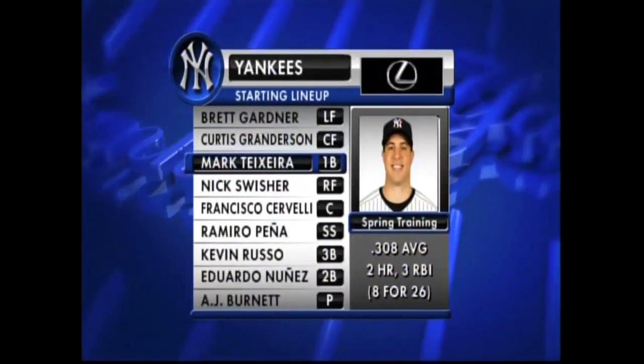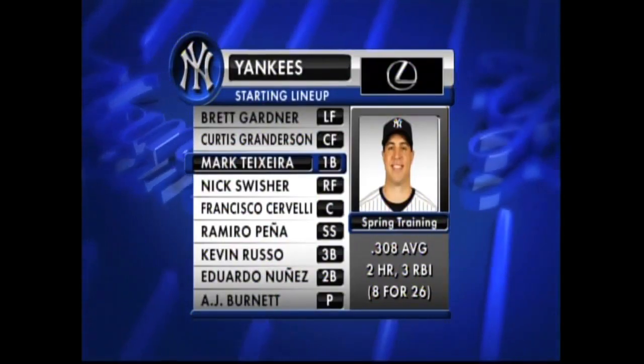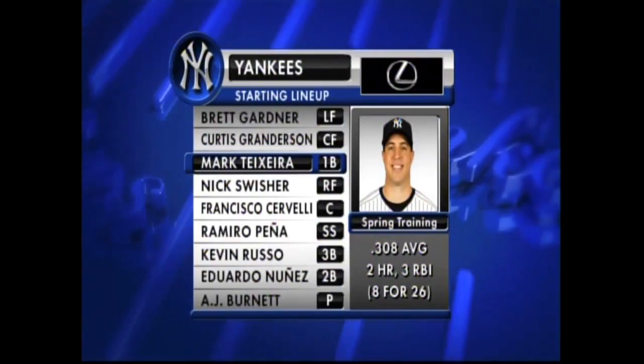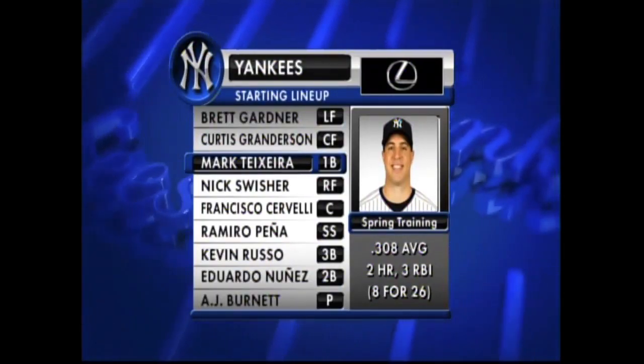Leading off playing left field, Brett Gardner. In center field is Curtis Granderson. Mark Teixeira is here playing first, batting third. 2 homers this spring so far for Tex. Nick Swisher will bat cleanup. He is playing right field. Francisco Cervelli in the 5 spot.